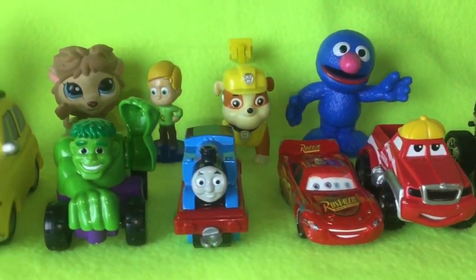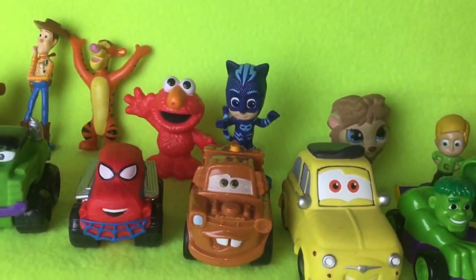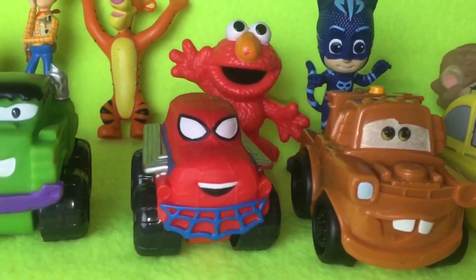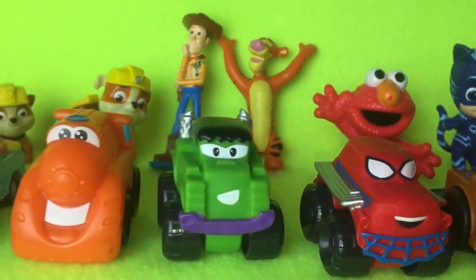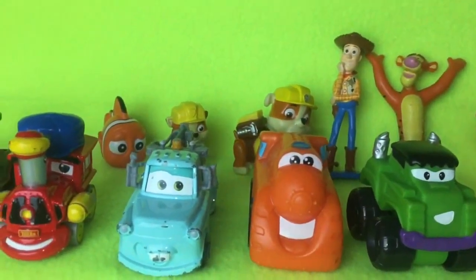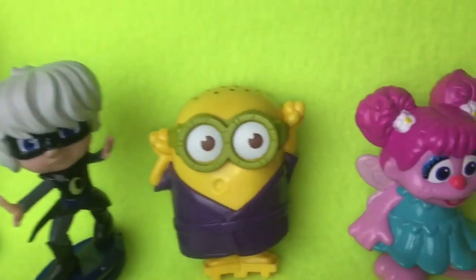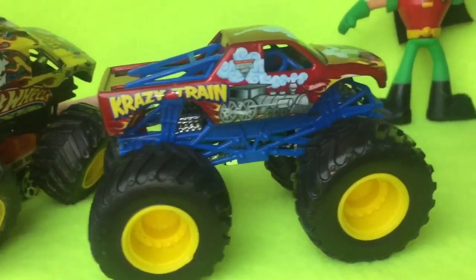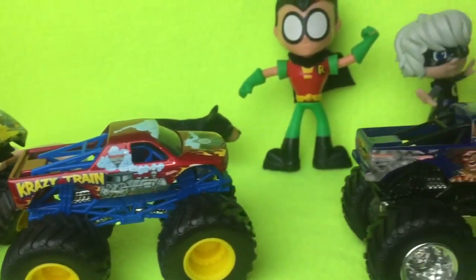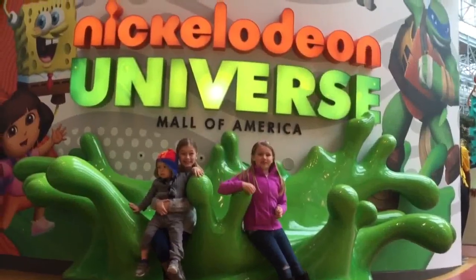Lightning McQueen, Rubble, Thomas, Lion, Mater, Elmo, Catboy, Spider-Man. Wow, it's Hulk and a train and Rubble. And Nemo, Luna Girl, Minions, a Hot Wheel monster truck. Wow, there's so many. Lightning Man.